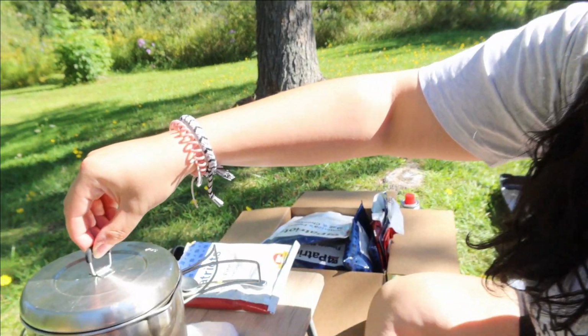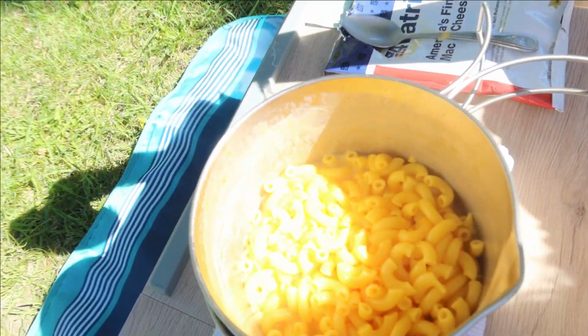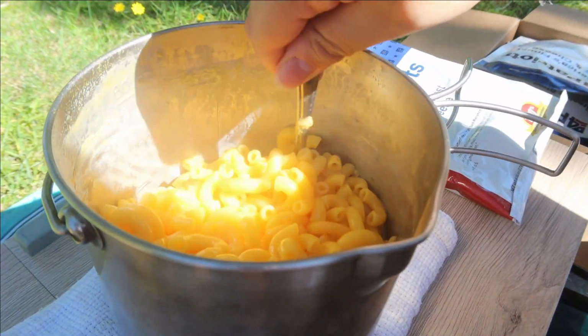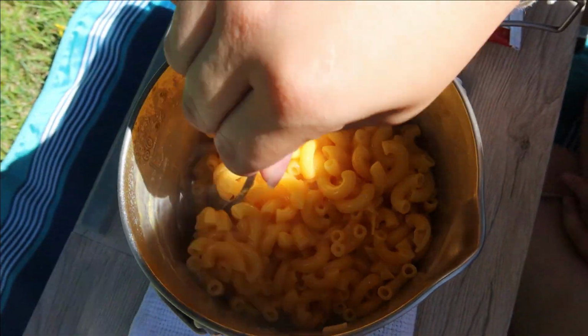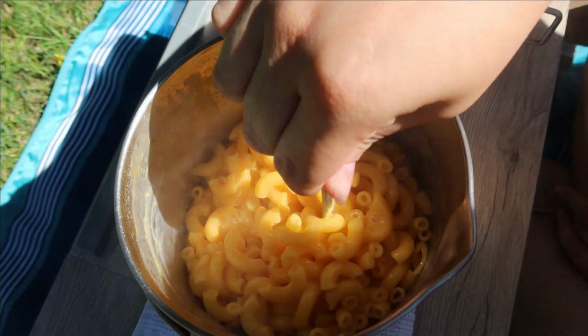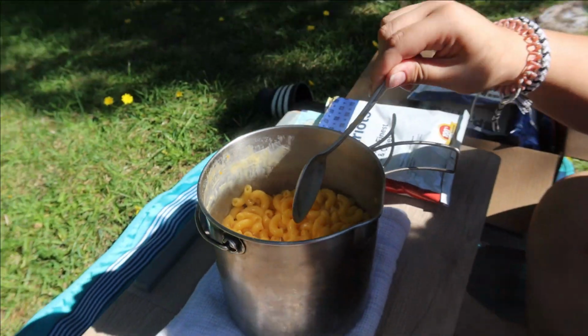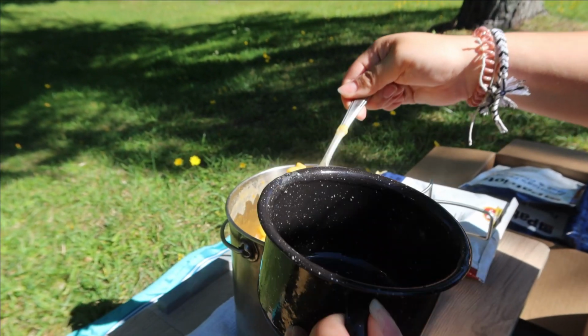All right, time's up. It's time to eat. Look at this mac and cheese. Oh my gosh. Oh yeah, that looks good. All right, serve it up.